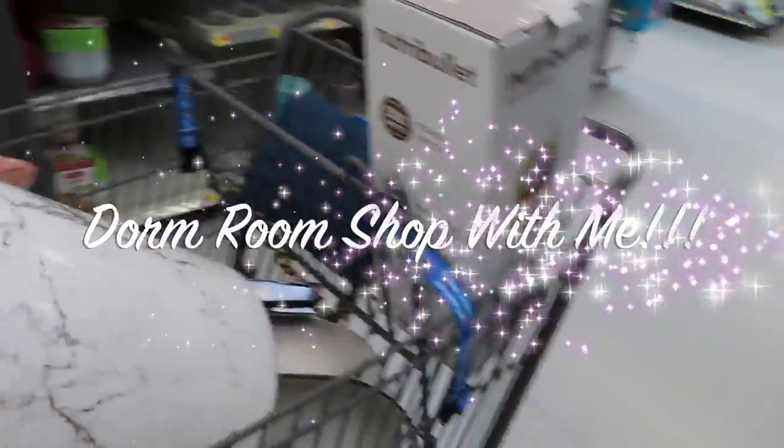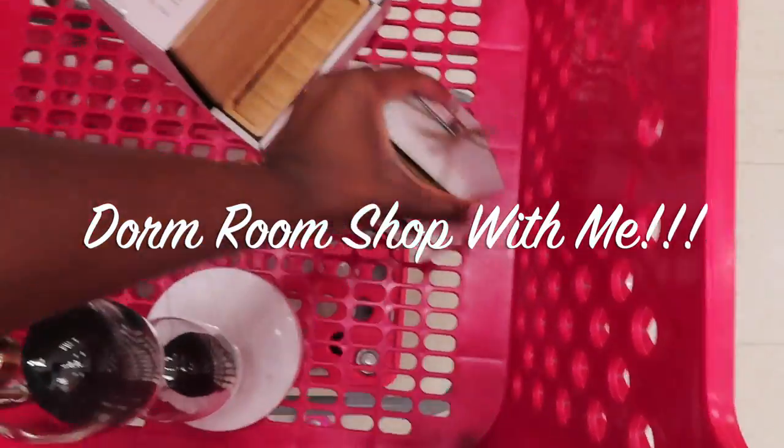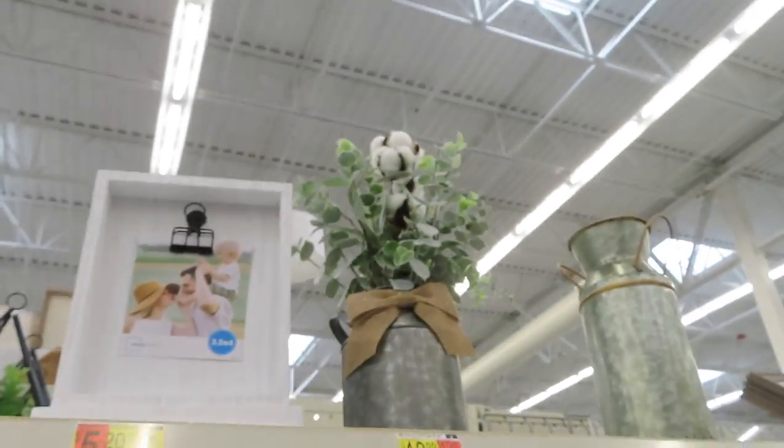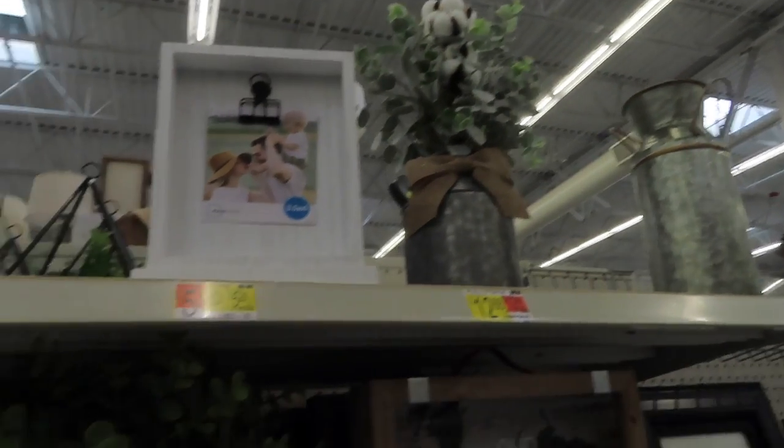Matches perfectly, so we'll get that. So cool. Coaster. So we're getting that. Rose gold and gray. Now, why is that cotton? Really? We're not even gonna address it. It don't smell good. Ooh.